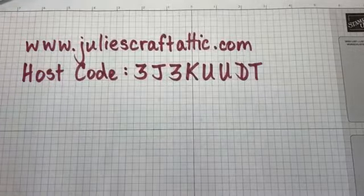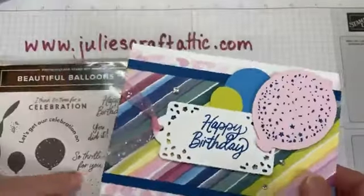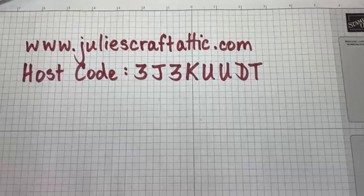And here is the Beautiful Balloons stamp set. And I really like this set because you can do so much with these balloons and they just look so festive. But at the same time, if you'd rather use one of your own stamp sets, please do. You don't have to use this set at all. Oh, and one more thing is we're going to be coloring ribbon. So you can kind of see I took this white ribbon and we've turned it to Bubble Bath, this brand new pink that has come out from Stampin' Up.